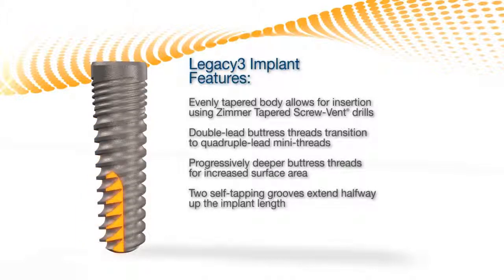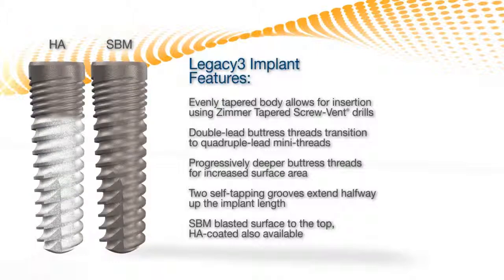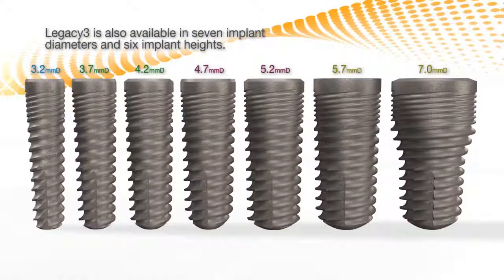2 self-tapping grooves extend halfway up the implant length, with an SBM blasted surface to the top, and also available in HA coating. Legacy 3 offers 7 implant diameters and 6 lengths to choose from.